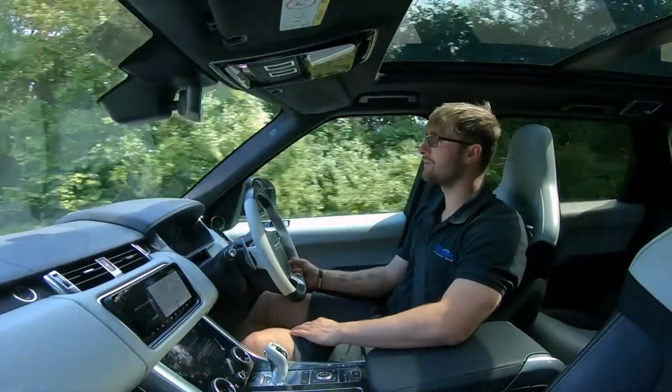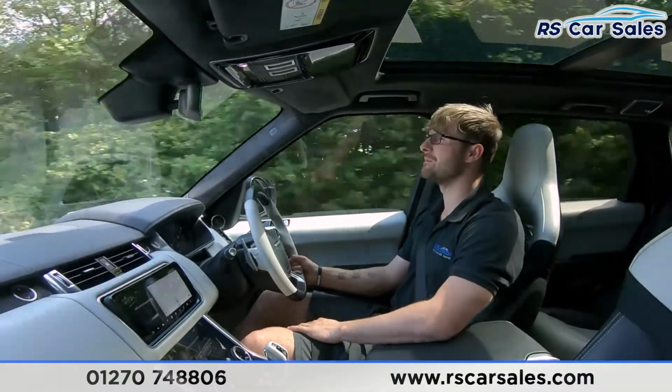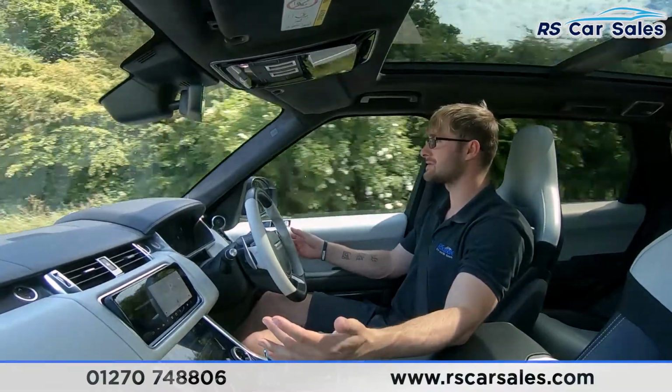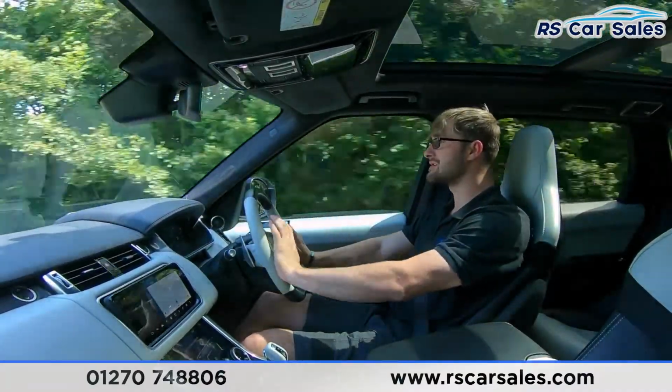Video test drive of this 2019 Range Rover SVR. Now the purpose of this video test drive today is to show that the vehicle drives exactly how you'd expect it to. As you can see, I'm not holding the steering wheel tightly to keep it in a straight line. It's going straight and true, not veering off to the left or to the right hand side.